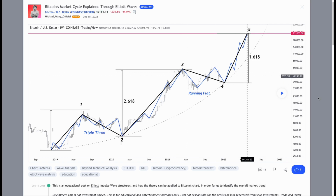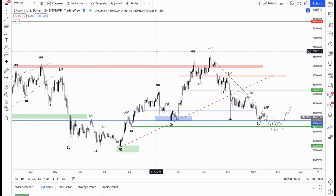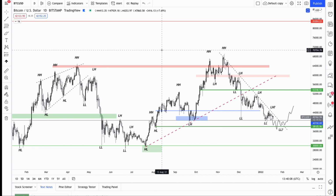And I'll go into more detail explaining why this isn't the end of the cycle looking at the daily chart. So let's break down the daily chart to see what we are looking at. And this is the chart. If you guys have been following me for a while, you'll understand that this is the chart that I've been referring to since last year.